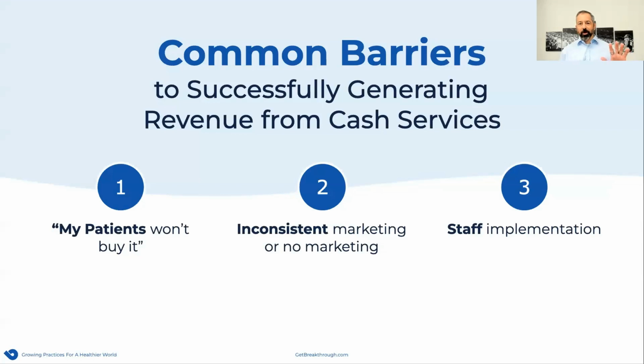And we want that to be almost zero for you as a clinician, where you're not having to think about exactly what to say or something like that. This is very basic. You can have it in your patient flow and be fine. So more marketing is less sales effort in terms of less convincing needed. So that's number two, is a lot of practices. And we'll talk about 3 ways that you can market your cash-based services, but inconsistent marketing or no marketing is another big barrier. Anything on that, Mark, that you see?